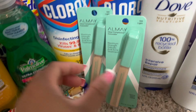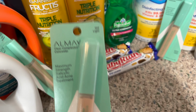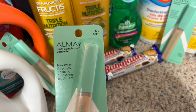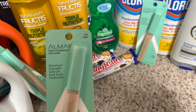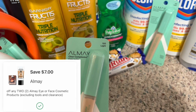And then I also went ahead and I grabbed 2 of these Almay Clear Complexion concealers, and these are on clearance at my store for $4.49 each. The deal is when you buy 2, you will receive a $5 register reward. So you're going to want to pick up 2 at $4.49, and that's going to bring your total to $8.98. We do have a $7 off of 2 digital Almay coupon on the Walgreens app. So $8.98 minus that $7 digital coupon, that brought my total down to $1.98.